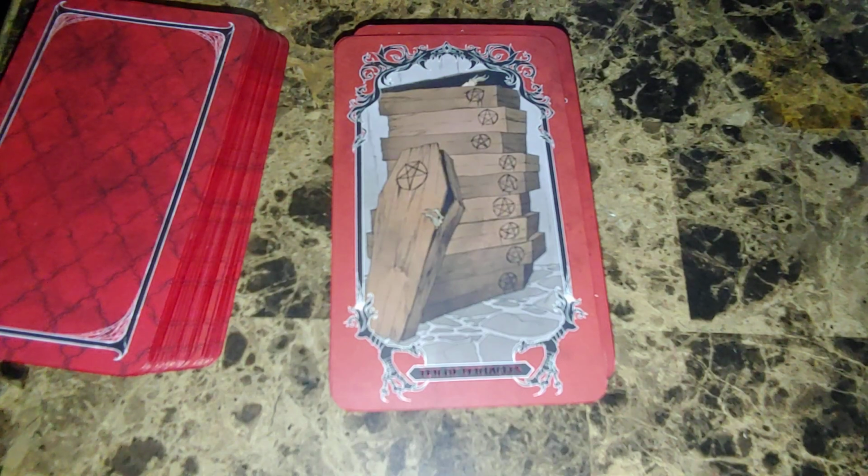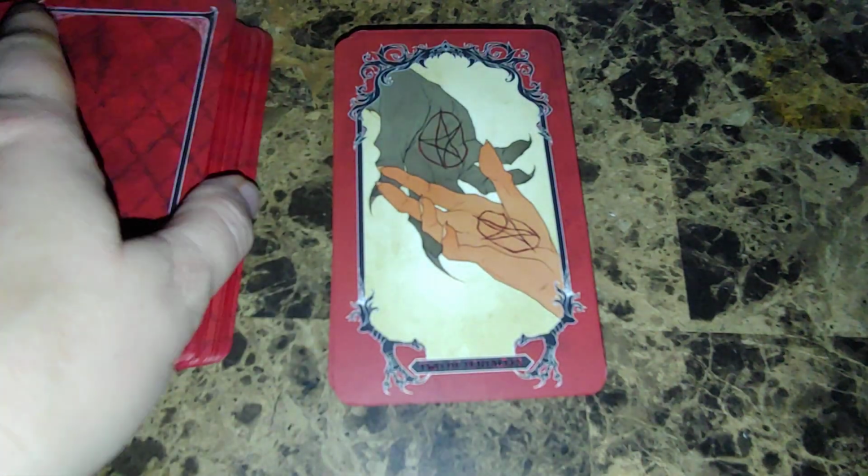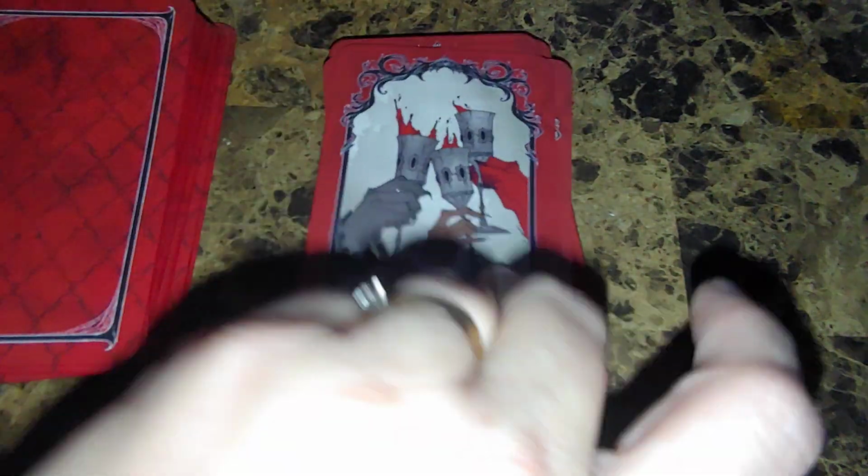Sometimes it behooves you to wait for a deck to see if it's going to lower the price, because sometimes you find them in a sale. And it just happened to be on a good sale that I saw. It was $10. And I'm like, that can't be the real thing, can it? And I'm like, you know what? I'm going to take a chance.